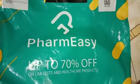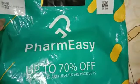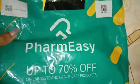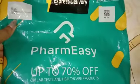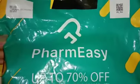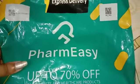So guys, as you all can see, I have ordered this product from Pharmacy, and you can easily order any medicines from Pharmacy. Pharmacy is the best company to order any medicine that the doctor prescribed to you, and through Pharmacy the medicines are very low price.